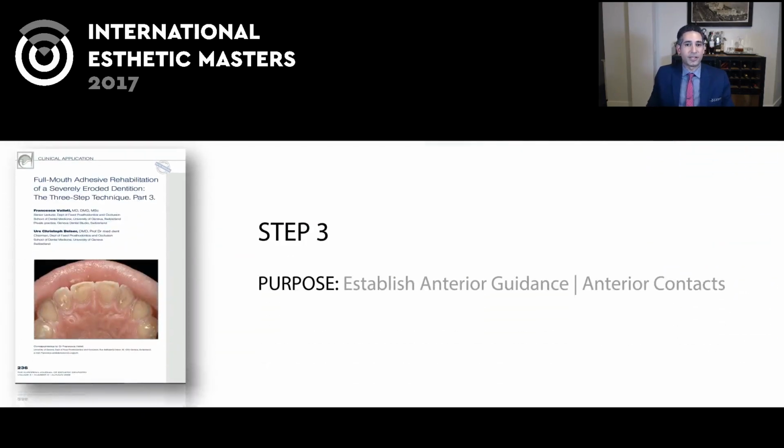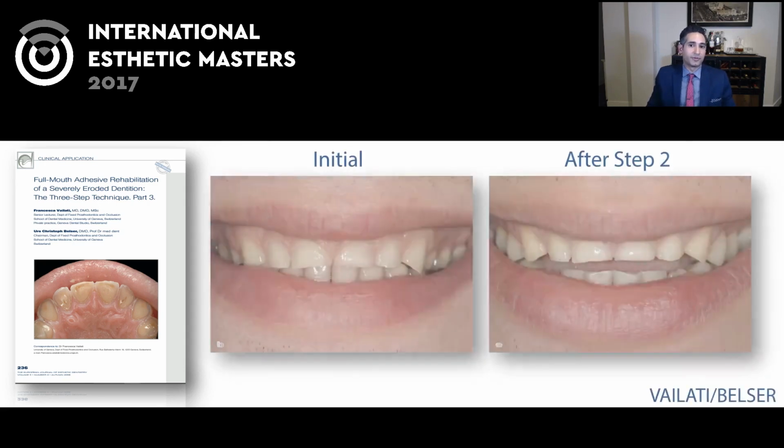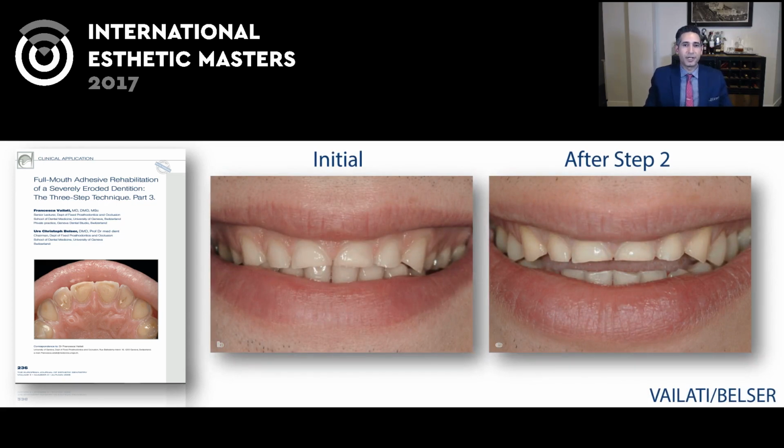So that brings us to step 3, which is to establish that anterior guidance and the anterior contacts. Because up until step 2, you haven't actually established that. You had the facial, you had the posterior occlusion, and now it's time for getting the anterior lingual surfaces restored. So here's an initial case on the left, and on the right side, this is the patient biting down, but what you're looking at is they have no provisional on the front teeth, and their posteriors are at that new vertical, so they have this anterior open bite until the teeth are restored.